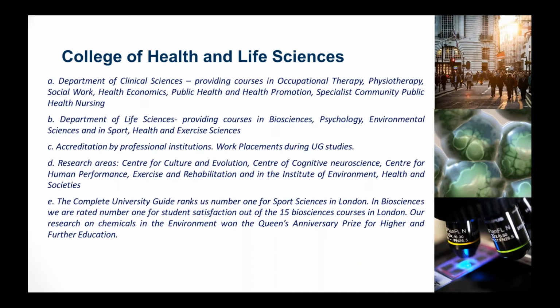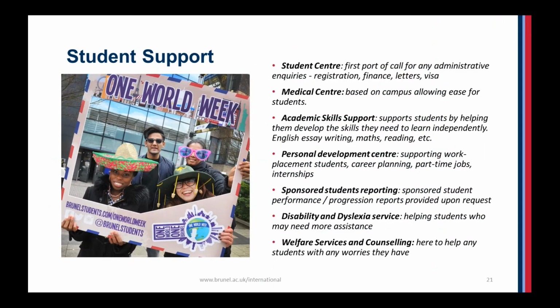We do give great support to our international students. We have our student center for first point of contact for any queries you have in terms of registration, finance, visa, letters, etc. We have on campus a medical center, pharmacy, and we do offer academic skills support, including English support and maybe English essay writing, maths reading, and proofreading, etc. We have our personal development center to support students with their work placement, part-time and full-time job, career planning, and starting up of the business. And we do have the disability and counseling service as well.